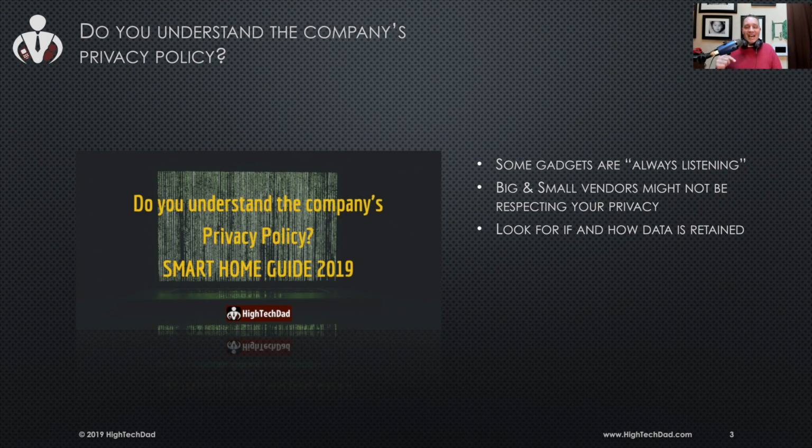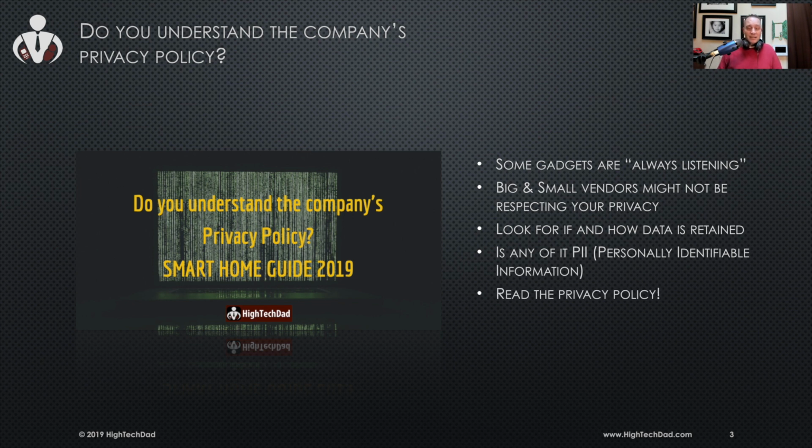Look for if and how the data is retained, because some companies may actually retain what they call anonymous data for research or for product improvement, but they have to specify if and how they're retaining it. Is any of that information PII? And that stands for personally identifiable information. So if it is, that's a big red flag. You may want to consider getting a different device. And like I said, read the privacy policy. It may be long, but it's helpful to dive into it a little bit, at least so that you have some understanding of what's involved. All right, let's move on to the next one.